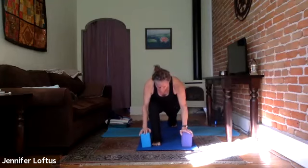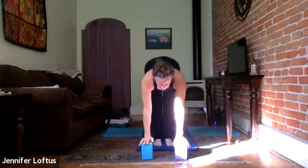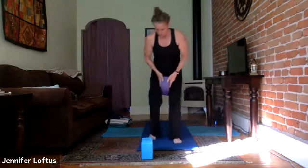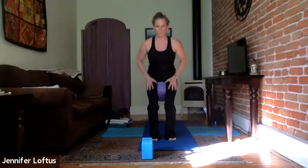Okay, let's go ahead and walk your foot back, find Uttanasana one more time. Inhale for a halfway lift. Let's touch our knees, our toes together, unless your knee needs a little support, in which case take a block between your thighs and come into chair pose here. So you can go as far down or as not far down as your body wants to go, whatever's stable for your legs, building some strength and blood flow in our quads.